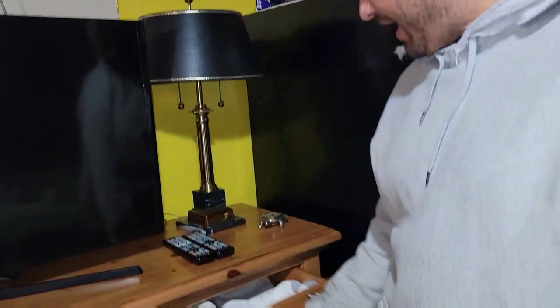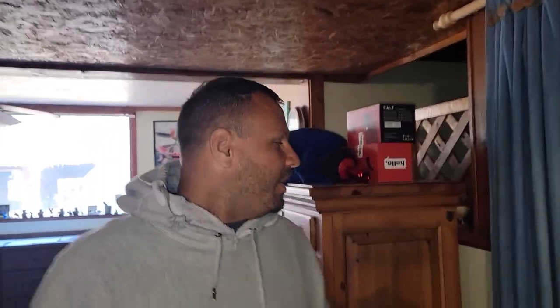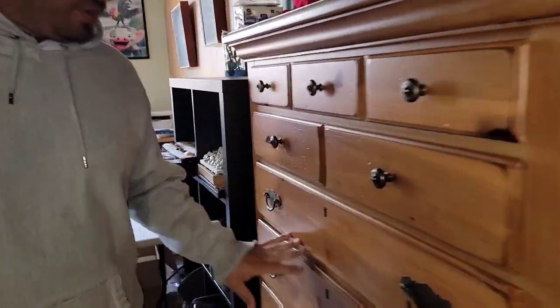George wanted solid wood dressers for inside the... Oh, don't look in there. Too late. Those were my dad's socks. But not only that dresser, George also got this dresser over here. Now, you already priced these out. How much are these dressers worth?